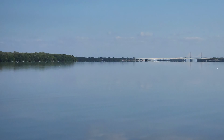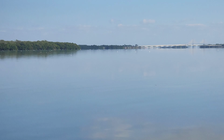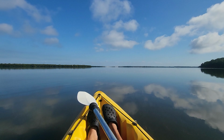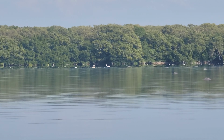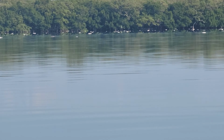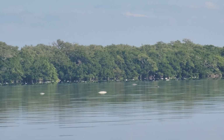Now, we're just gonna be wrapping around the right edge of this island here, and then turning a little more left and heading towards the kayak launch. Probably about a mile or so. This has been a gorgeous day paddle, folks. Minus the dead fish. This is a crazy shot. I'm so low to the water that I'm getting all of the depth. So there's just like a sea of dead fish.